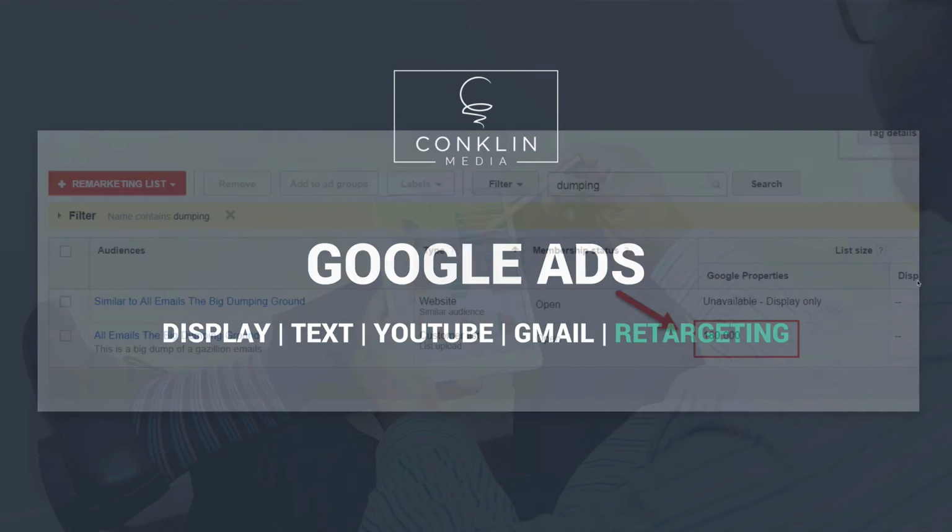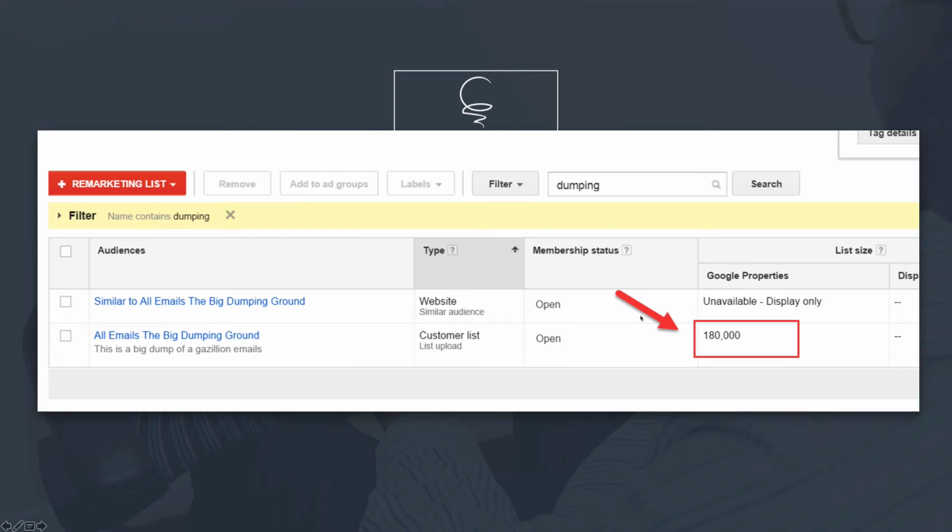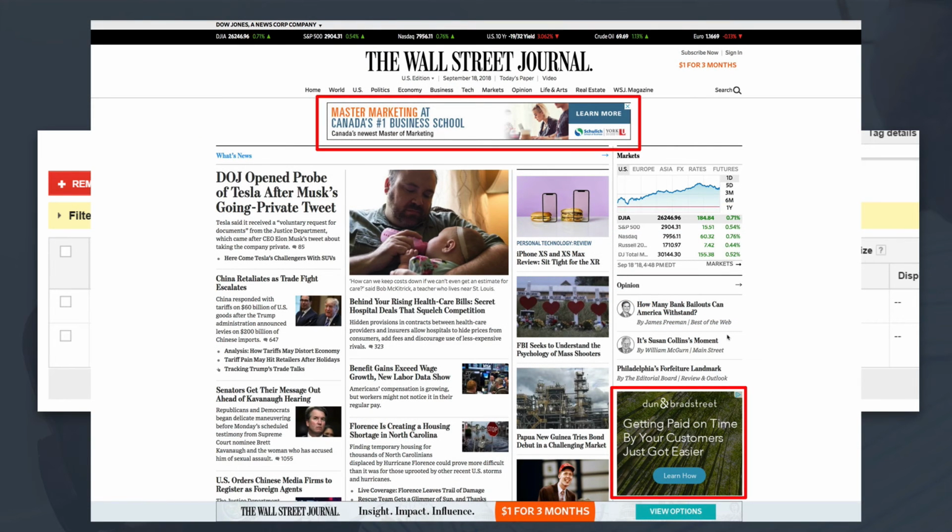And then there's retargeting. So this is an example of a retargeting list that's been built. So you can see all emails. So this is their customer list that they've uploaded. And you can see there's about 180,000 that are known on the Google properties. So retargeting, you can do so much with it. It would be an entire webinar just explaining the retargeting that can be done. But these are the typical display ads. So somebody who was on a website earlier and they're coming here, they can now see an actual ad from the place that they were on earlier.